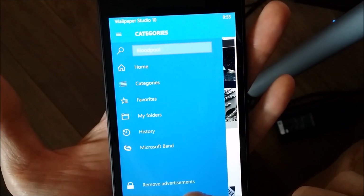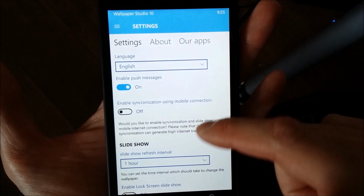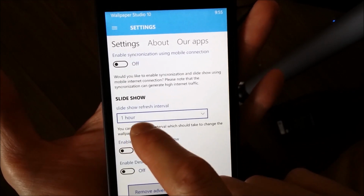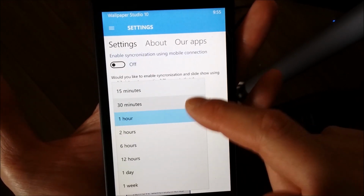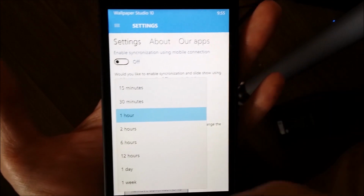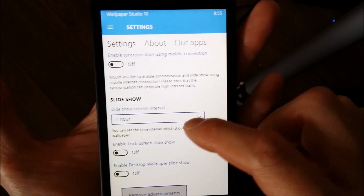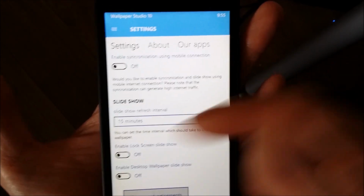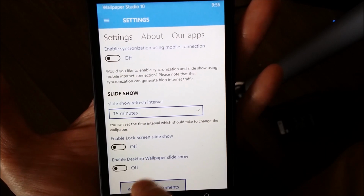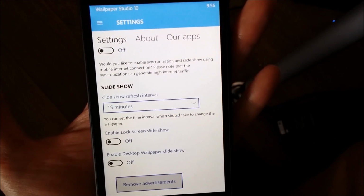You can remove the advertisements here, but then it might cost you a couple bucks for this app to do that. So you go to settings, and you can enable synchronizations, push messages, and this is what I was trying to say, the slideshow. The slideshow can change from 15 minutes to 1 week. If you're interested in having lots of wallpaper, let's say most likely girls would like to switch their wallpapers once in a while, or even guys like to do that, you can rotate them as a slideshow. So you could do it every 15 minutes, download a couple wallpapers, and they'll start swapping in and out by themselves. And you could enable the lock screen to do that, or your wallpaper screen on your desktop. So I think these are very, very awesome features on this phone.